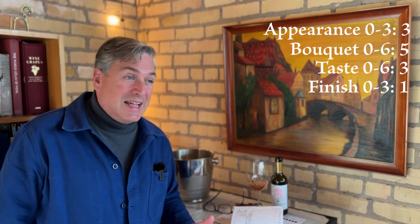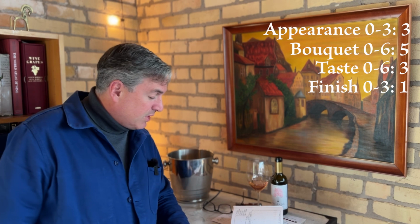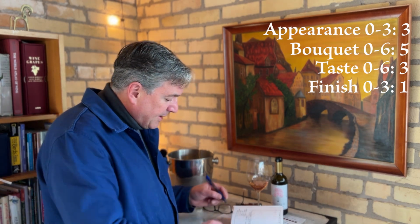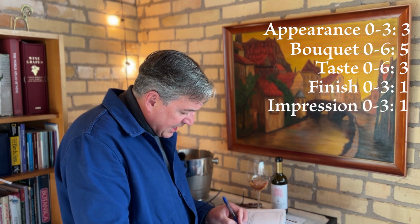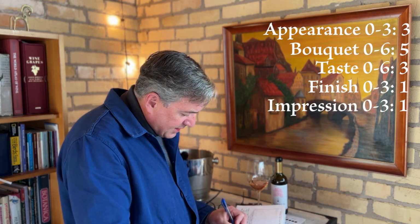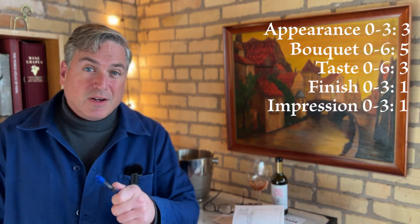I'm more impressed by the label than I am the wine. That's silly, but it's true. I will give it 1 point for impression, and the preference is noticeable. All right, I'm going to go do my math and make my shape, and I'll be right back.